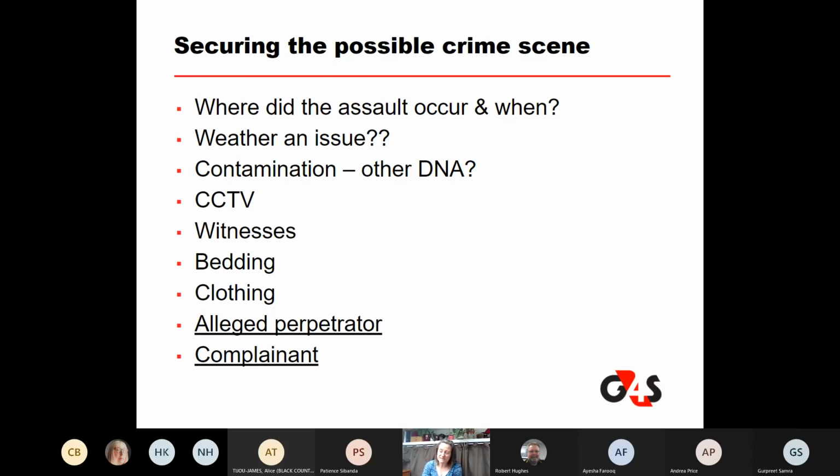CCTV, any witnesses, bedding, clothing, the alleged perpetrator. So if the alleged perpetrator is in police custody, then they are a crime scene, and the medics on site there are going to do potentially a medical examination on them. And the complainant, so the person who's saying that they've been raped, they are our main crime scene. They're the person that we're going to get the most evidence from usually. And in the SARC, we'll be taking DNA from them.